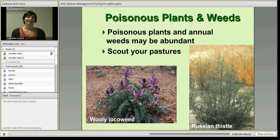And then the picture on the right is a Russian thistle, which is an annual weed that turns into a tumbleweed, and you'll probably see some of those this season as well.